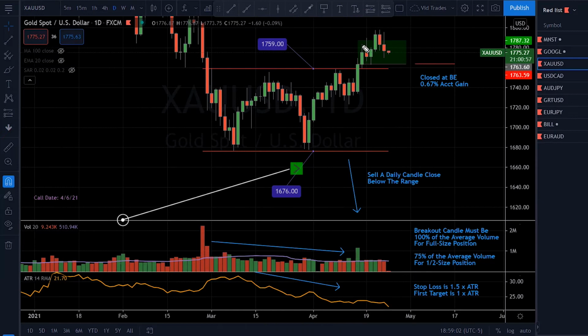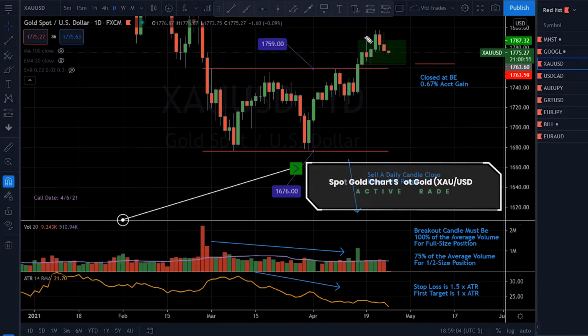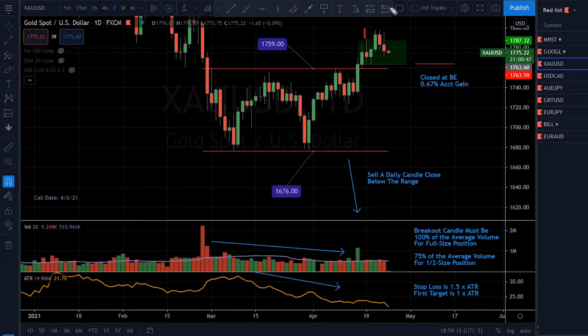Spot gold hit the first target right here. On Monday of last week, we took half off for profit and moved the stop to break even. Then Tuesday, it dropped and just barely hit our break-even stop loss on the second half. I'm done with spot gold for now with a 0.67% account gain on this trade.